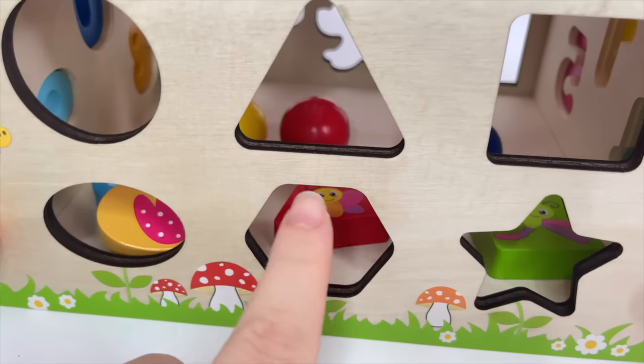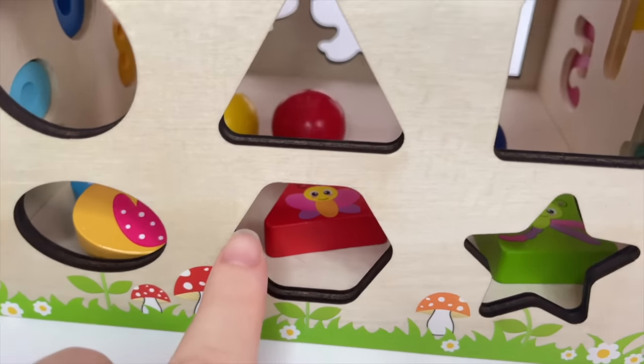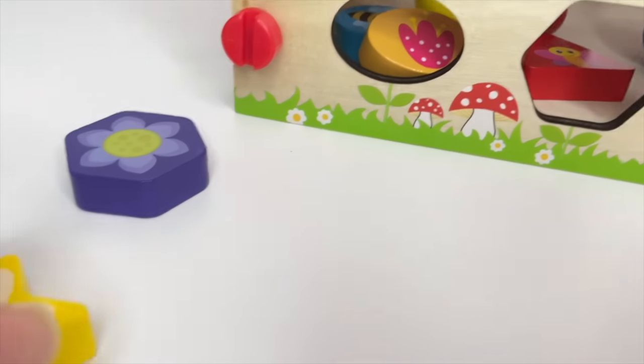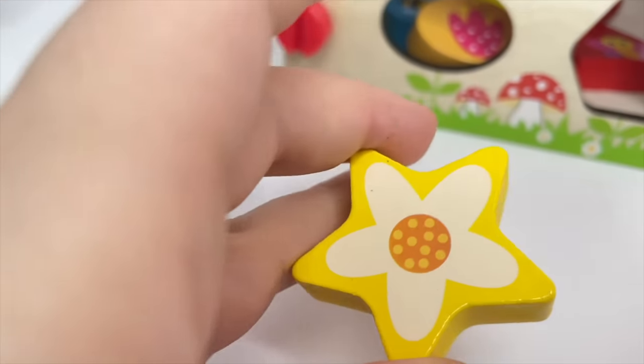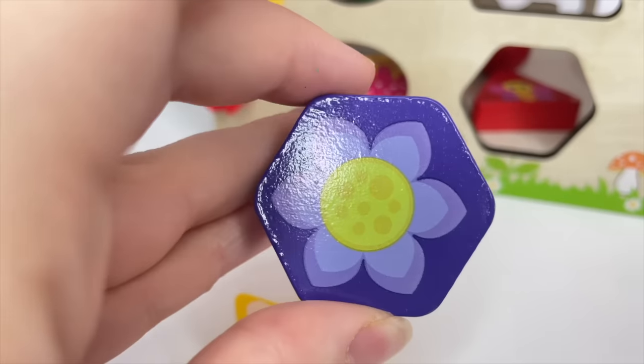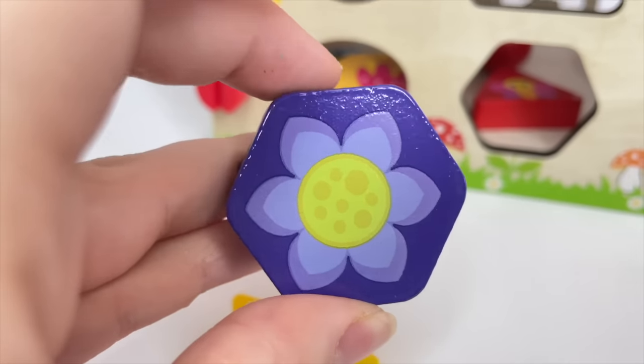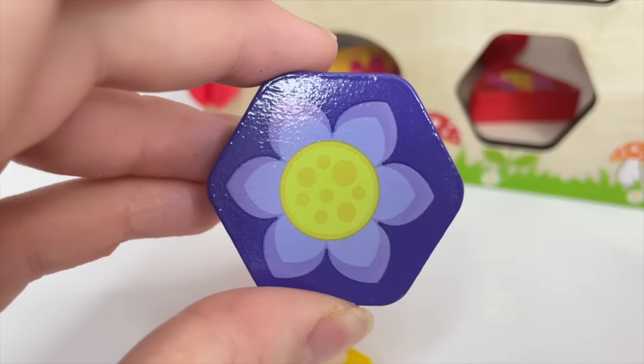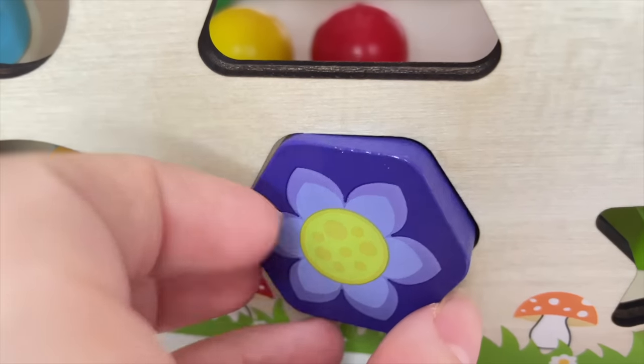Now we need that one, with 1, 2, 3, 4, 5, 6 corners. A hexagon. Where is the hexagon? This one? No. And this one with a flower. All right. Can you guess this color? It's purple. Let's put it in.